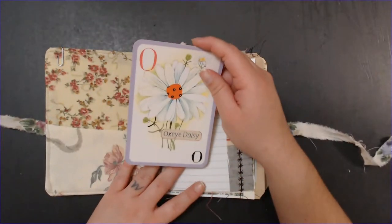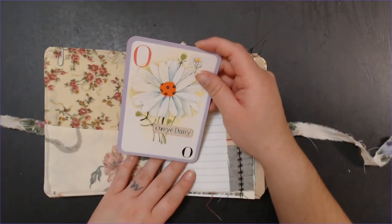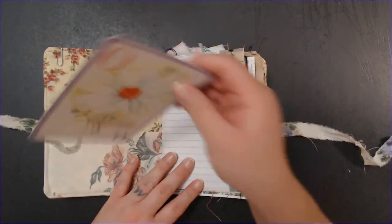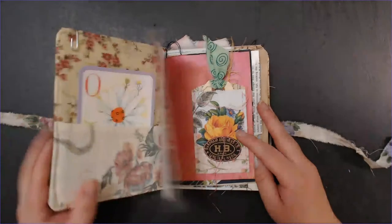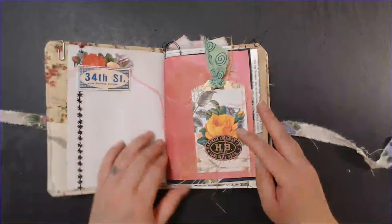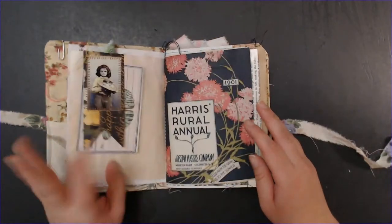Okay, so this one has an oxeye daisy. I've never even heard of an oxeye daisy. Okay. And again, this is number 90. We are moving on. We are moving forward.